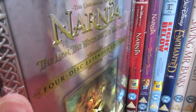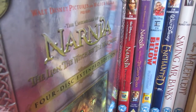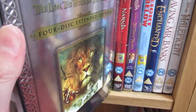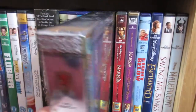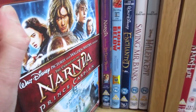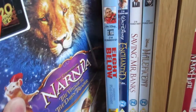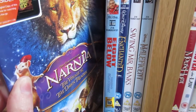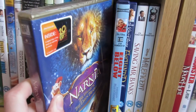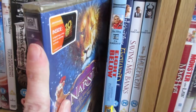This is the 4-disc extended edition of The Lion, the Witch and the Wardrobe and Chronicles of Narnia. This is one of my favourite DVD box sets. Then we've got The Chronicles of Narnia, Prince Caspian. And even though it's not released by Disney, The Chronicles of Narnia, The Voyage of the Dawn Treader. I like to keep the Narnia films together, so even though it's not released by Disney, doesn't really matter to me.